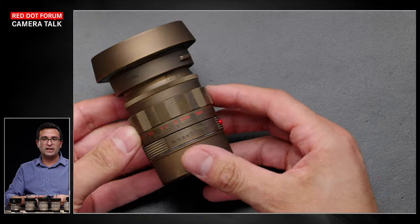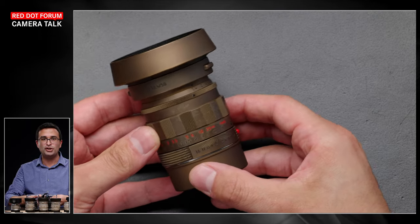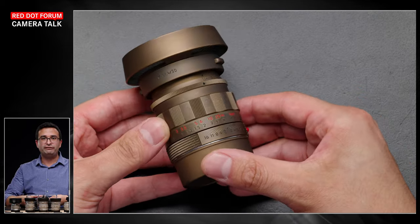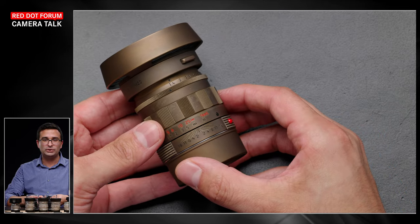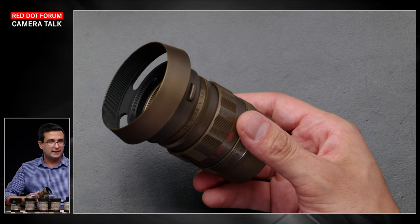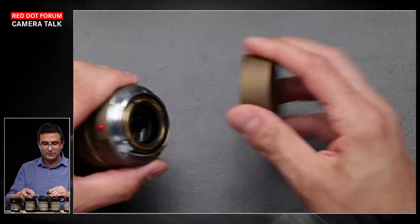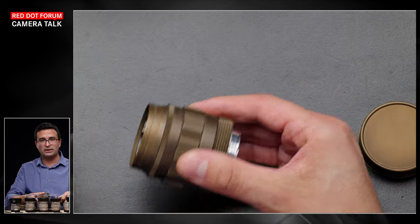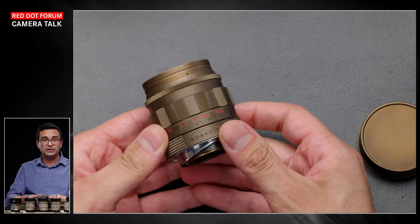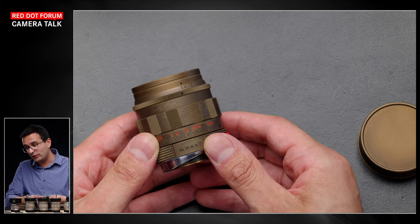This is the 50 Summilux 1.4 from the Leica M Monochrome 246 Jim Marshall Edition. How cool is that? Only 50 of these were made. They were only sold in the United States. They are unfinished brass. Even the rear cap and the front cap are unfinished brass. These are absolutely gorgeous. I'll take everything apart so you can get a better look at it. And again, this is basically a 50 1.4 black chrome, except with no black chrome on it.